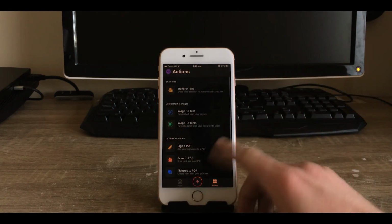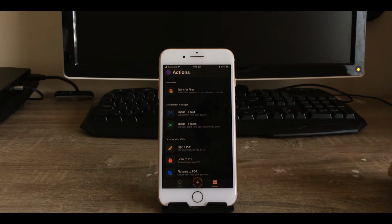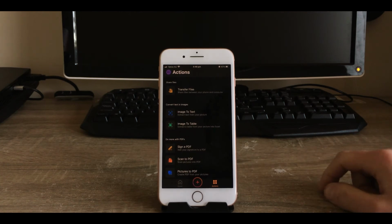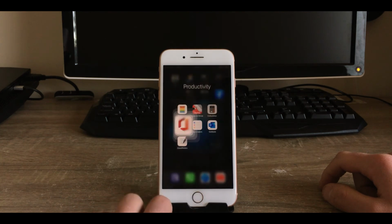I wish they would add OneNote to this app though. That's a suggestion that I would like. They've got Word, PowerPoint, Excel. I would like to see OneNote combined in with this app. But at the moment it's pretty good and I actually like it.